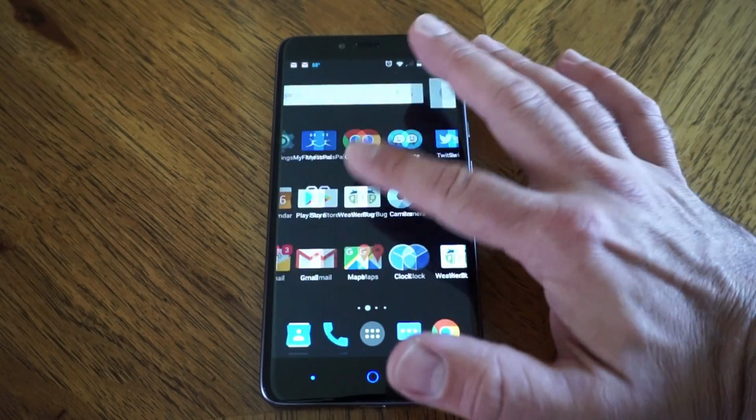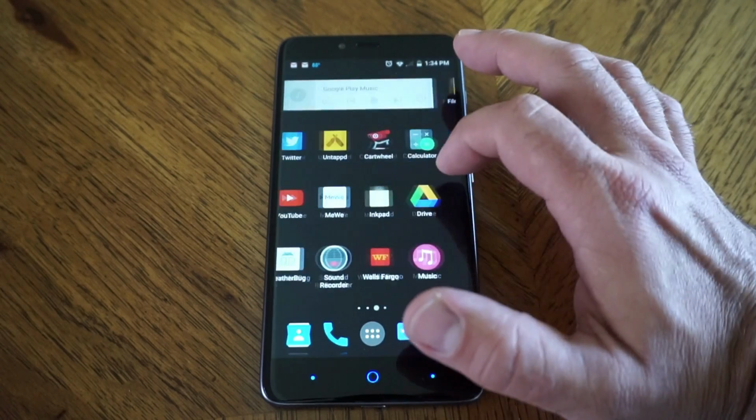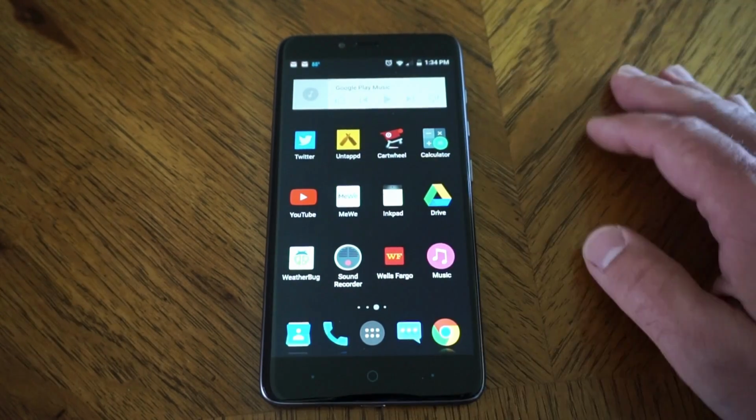I don't know if I'll do any more follow-up tests with this phone. Again, I just wanted to show you that it is easy to set up. It does run apps just fine.